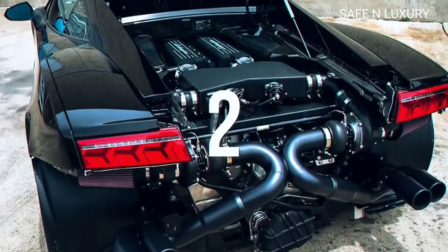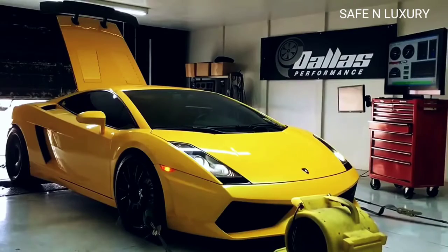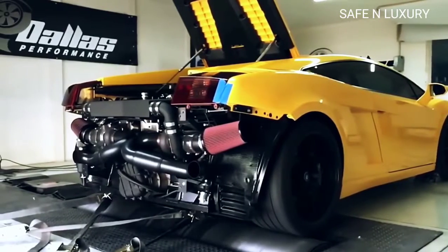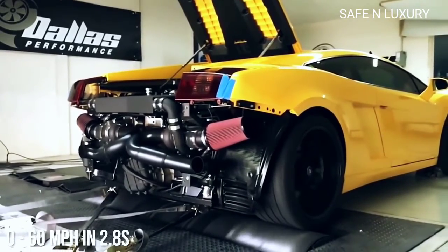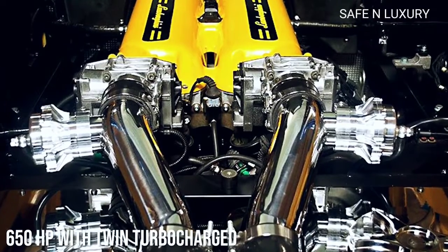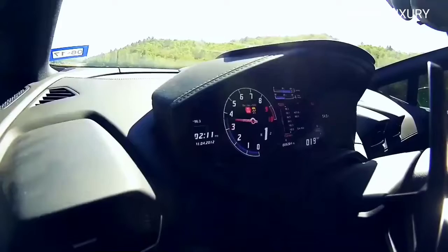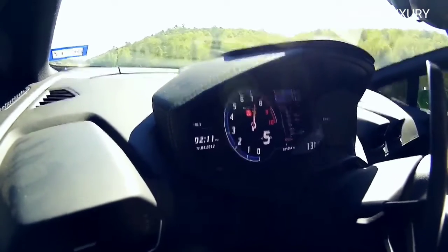Number 2. Lamborghini Gallardo Dallas Performance Stage 3. Top speed 233 miles per hour. Dallas Performance, the Texas tuning experts, created this monster which has a 0 to 60 mile per hour time of 2.8 seconds. This first stage featured 650 horsepower with a modified twin turbocharged setup. Then they added 93 octane fuel plus VPC16 race fuel to bump the horsepower up to 800.